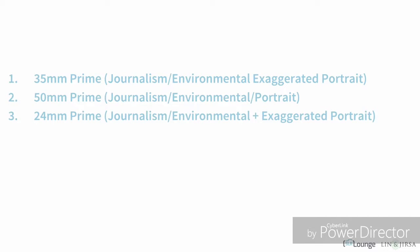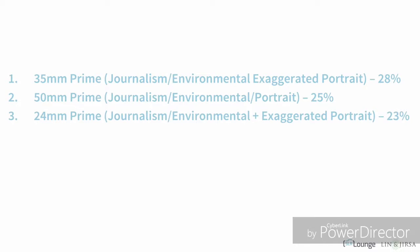So among these three focal lengths, you'll look at this 35, 50, and 24. Well, there's 20%, 25%, and 23%. This means that basically 75% of the images that I capture on a couple's portrait session come from those three simple focal lengths. Among the remaining 25%, it's split between the 85.